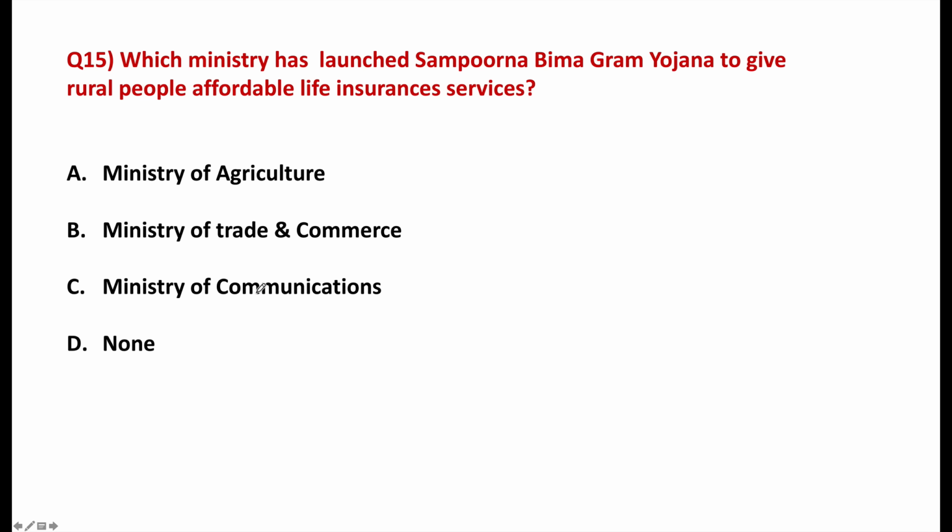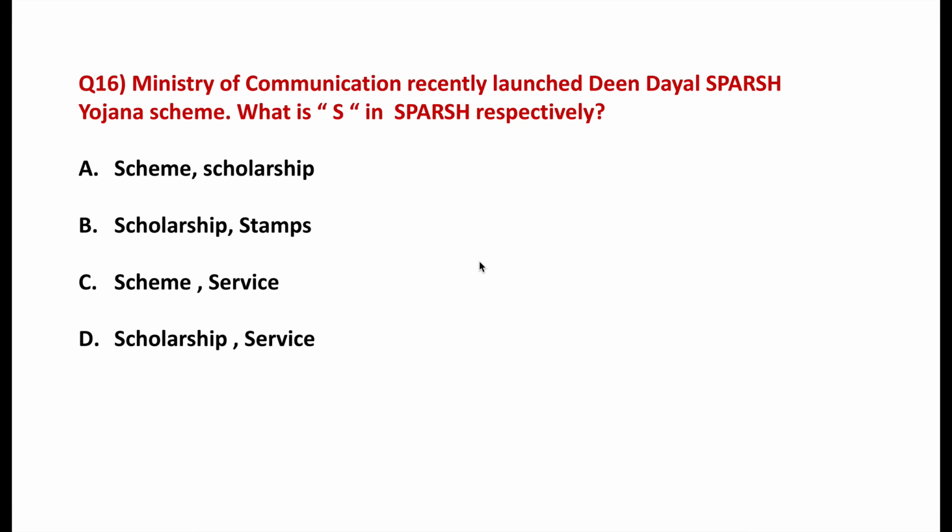Which ministry has launched Sampoorna Bima Gram Yojana to give the rural people affordable life insurance services? And this is very, very important. Sampoorna Bima Gram Yojana is run by the Ministry of Communications. And in this, every district of the country will have at least one village that will be chosen, and then the scheme will run in this village.